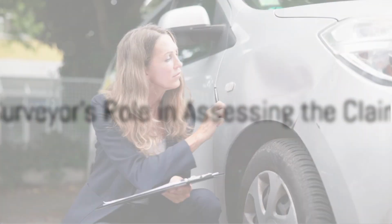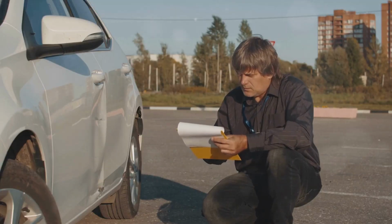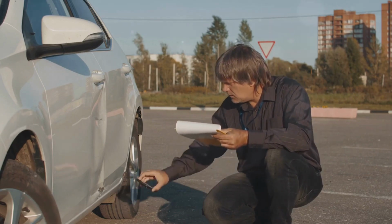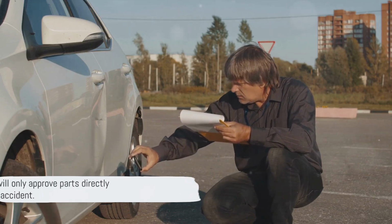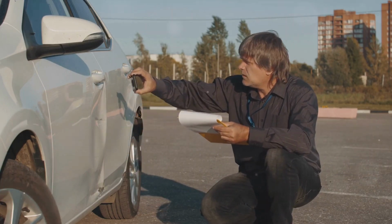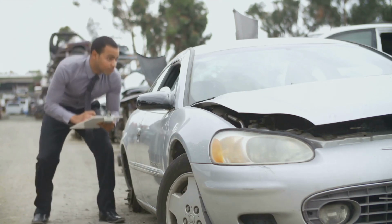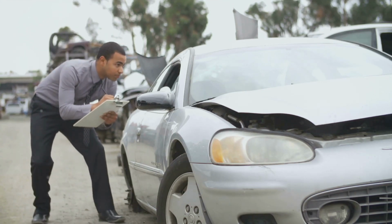Once the insurance company receives this intimation, they appoint a surveyor to assess the claim. This surveyor verifies the documents and looks at the extent of the damage. It's important to note that the surveyor will only approve parts directly related to the accident. If you attempt to claim for previous damages, the surveyor and the insurance company will not allow it.